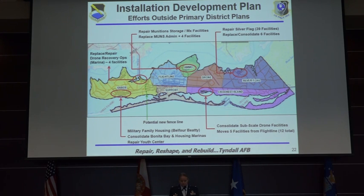For the subscale drone activities, we'll plan a military construction project to move the administrative and maintenance functions from 5 existing maintenance buildings away from the flight line to the 8,500 area down in this area, consolidating around 12 facilities down to, like I said, 3 to 5.